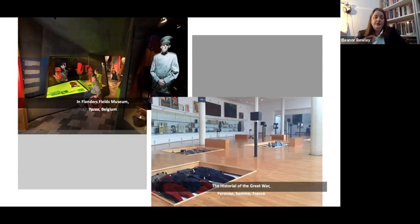So this new wave of, if you like, musealization of the conflict heralded by these two museums can be understood as a response to the unavoidable demise of what Assmann calls communicative memory. And at the same time, it's an attempt to give concrete form to cultural memory. And of course, it was at a time of quite a lot of optimism about closer collaboration in Europe with the Maastricht Treaty and so on.